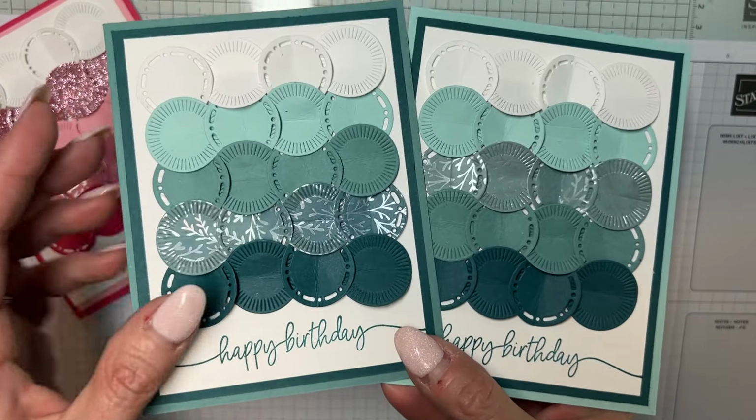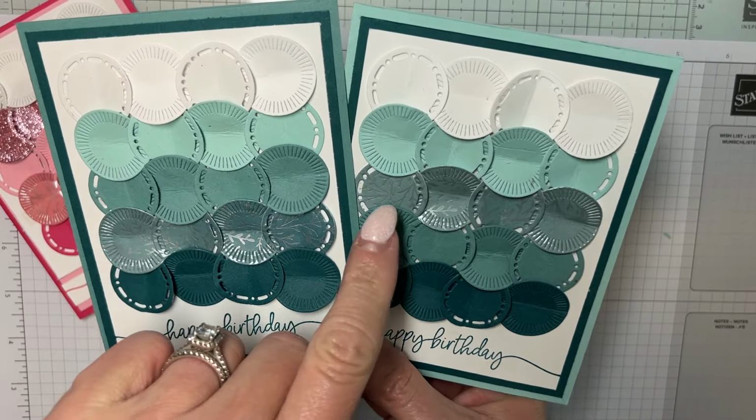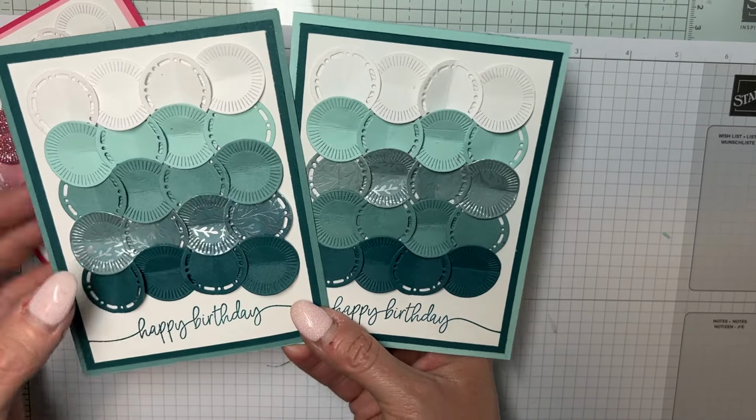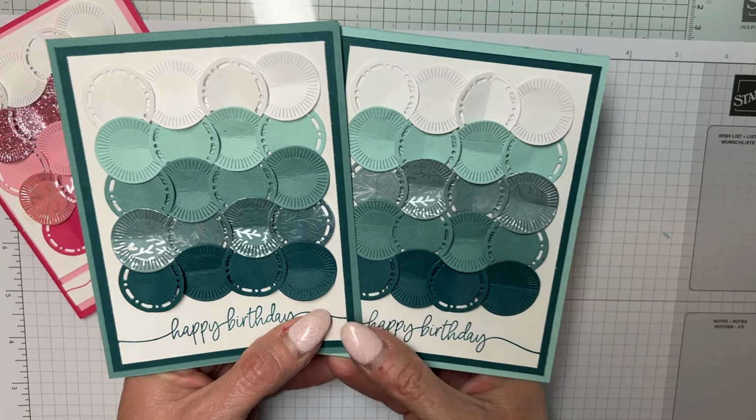Oh, I do want to point out, look at the difference. I decided to put this on this row because it was darker. This, I went a row up because it was lighter. It's really hard to see on camera, but just trust me, that's why I did that.